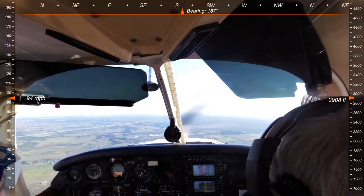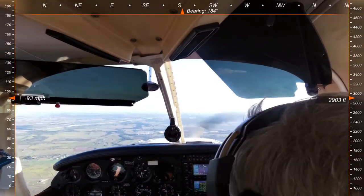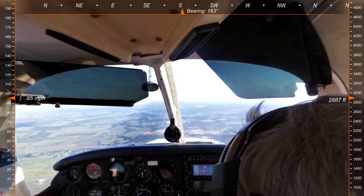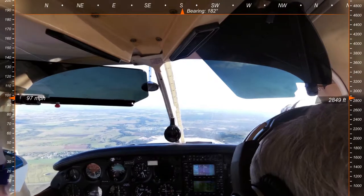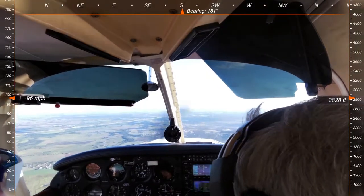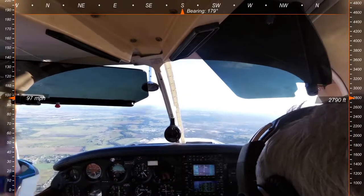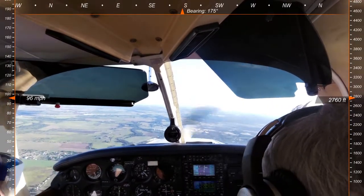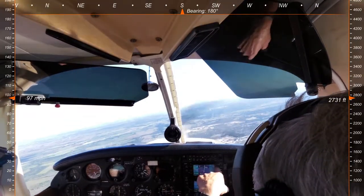Not cooperating today. Pilot sucks. Mile mark is going to be Forna. Yeah, 1 mile before Forna.